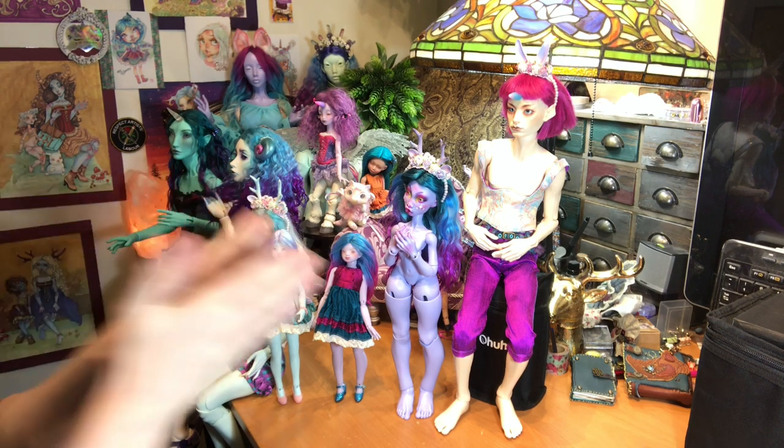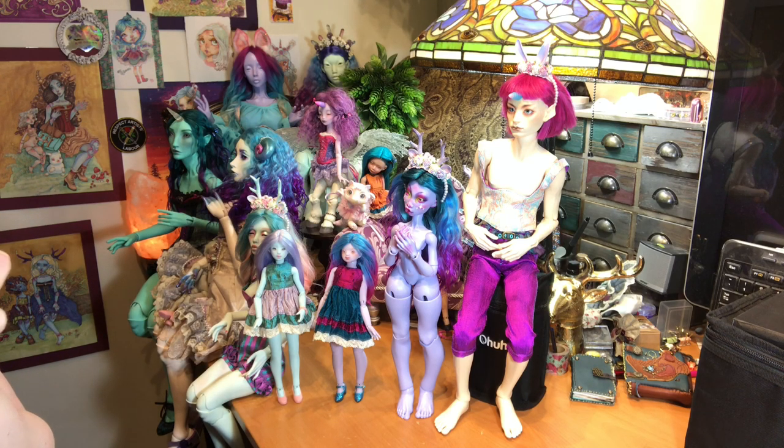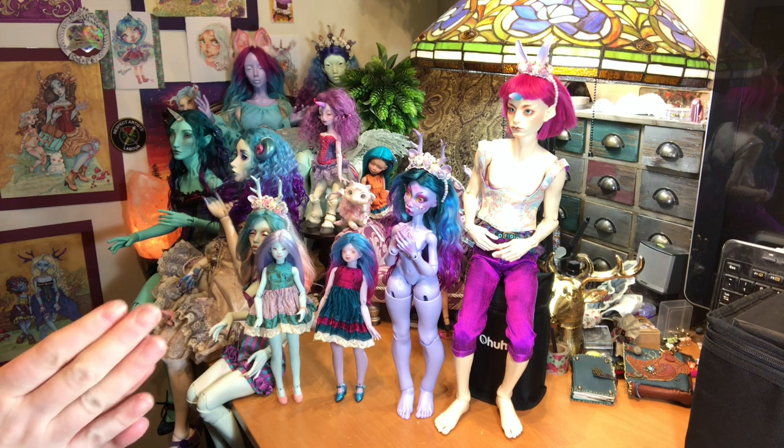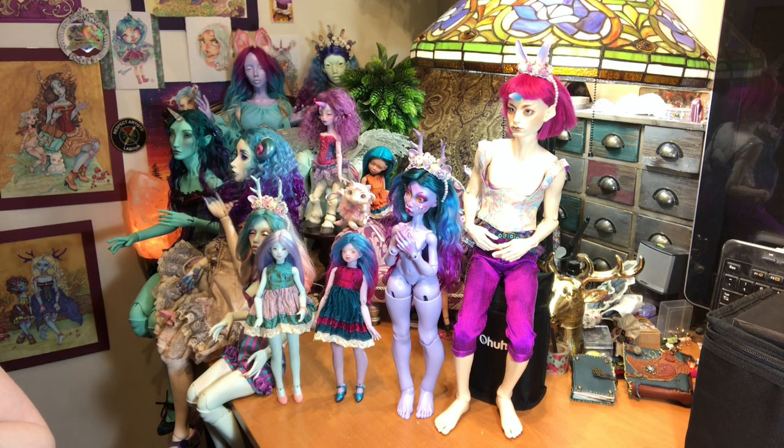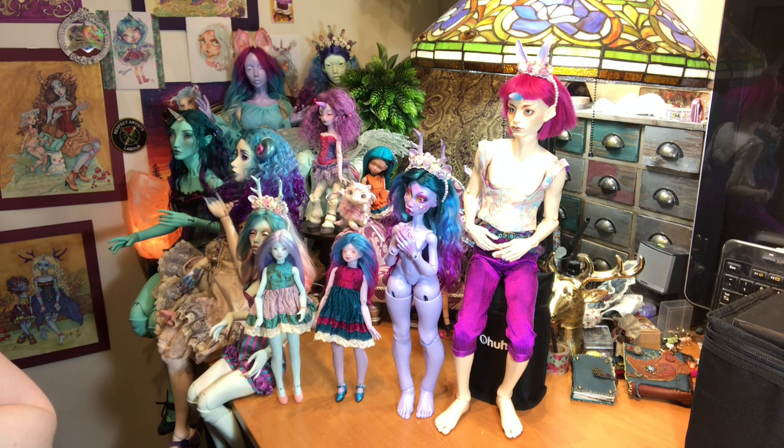Things that I wanted to say is this is the first girl of 2020, this new year and new decade, and I'm extremely hopeful and optimistic that things are going to be really good. Doll-wise, I am going to be more particular and choosy, and be buying artist dolls, and supporting these small independent artists like this. That's really important to me.